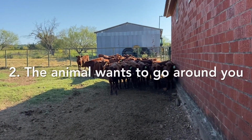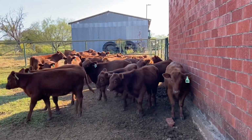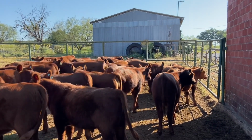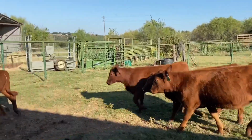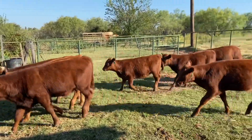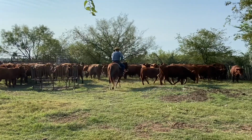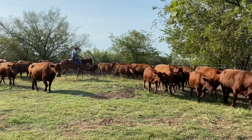The second principle in effective stockmanship is the animal wants to go around you. Notice as I walk into this herd of cattle here, how they will move around. They go to my left and they will move in a semicircle around and past me. Cattle tend to move in circles. So when we walk into them, they don't just all take off running to the other side of the pen. They actually move around in a semicircular fashion and past me. And if you'll notice, as we go into another little segment of video here, as I ride into these cattle on horseback, they'll actually split and go to the right and to the left in an actual circle around me. They go around and past me.